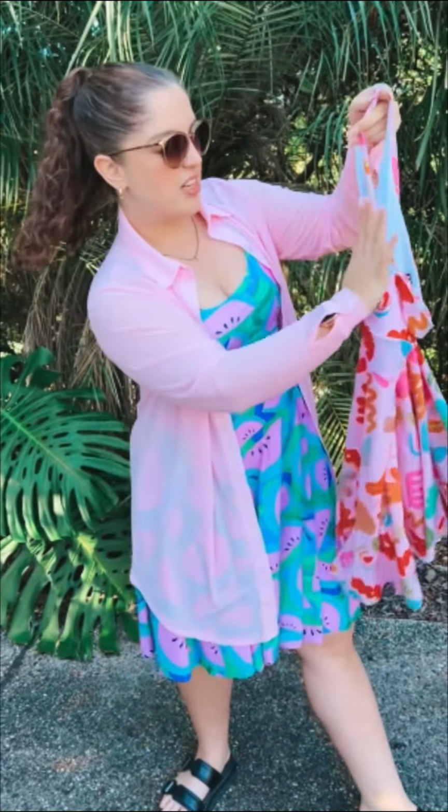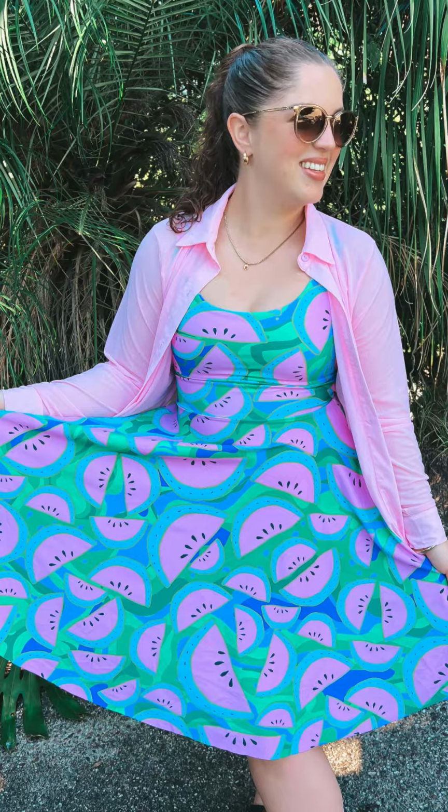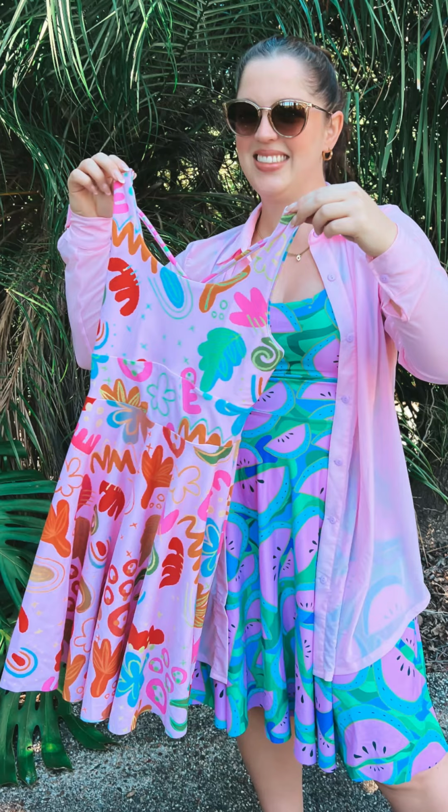So not only are you getting the double lined, the flattering scoop, the thick straps, no side boob, all those good things, you're also getting a really functional dress that you can just wear over and over and over and over again. And if you want to have a fun holiday one, pick a print. If you're just starting your Exotica journey, go the black or something more neutral.